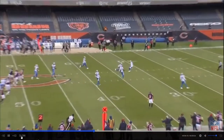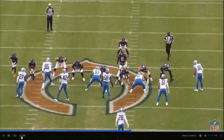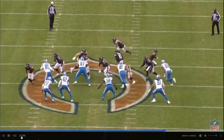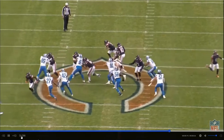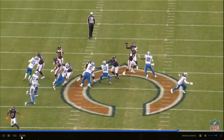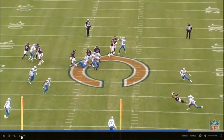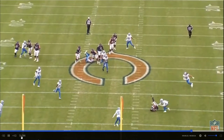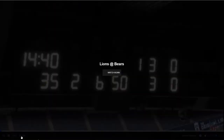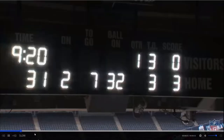Miller's open too, but we know early on we were showing him a lot of run looks, and so this looks just like the split zone except play action, and we run him pretty well. And so when you're running the ball, then you set up the play action in this way where you can be a little more open. Now, granted, it's the Lions, they have a great secondary, but still.